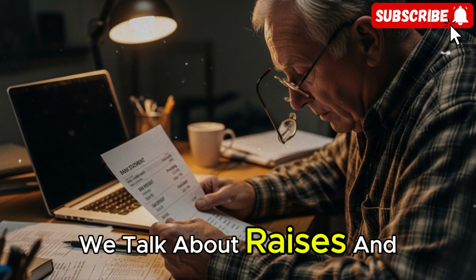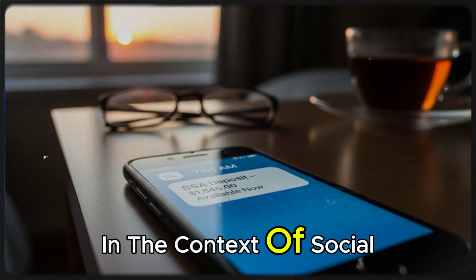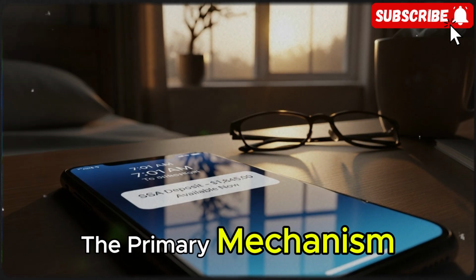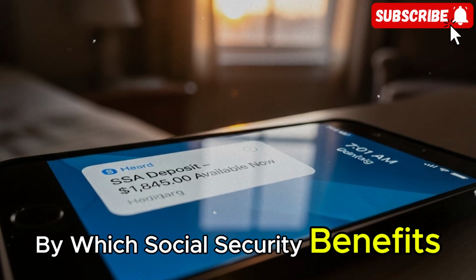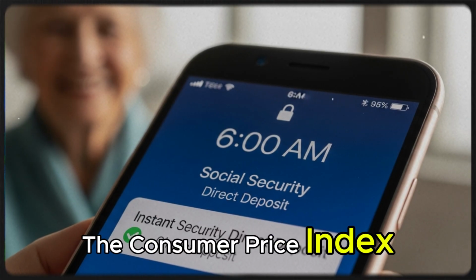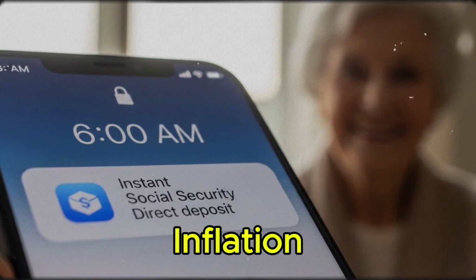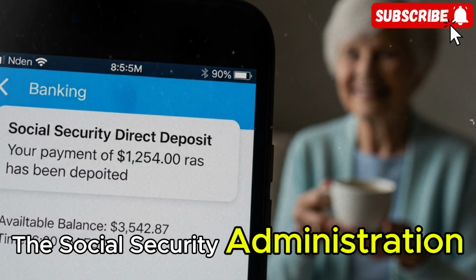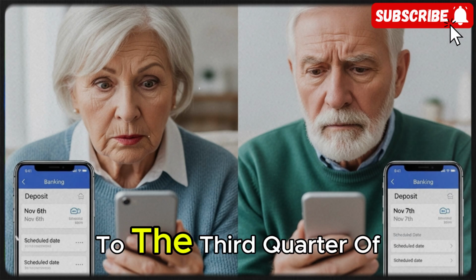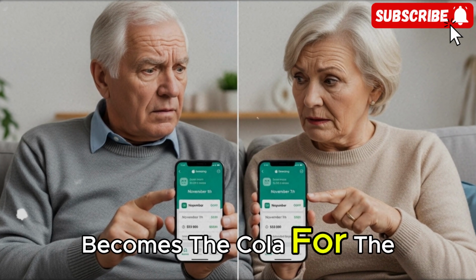When we talk about raises and benefits, we need to understand what that actually means in the context of Social Security. The annual COLA adjustment is the primary mechanism by which Social Security benefits increase from year to year. This adjustment is based on the Consumer Price Index for urban wage earners and clerical workers, which is a measure of inflation. The Social Security Administration looks at the change in this index from the third quarter of one year to the third quarter of the next year, and that percentage change becomes the COLA for the following year.